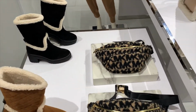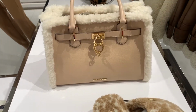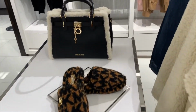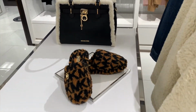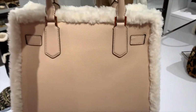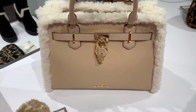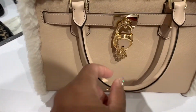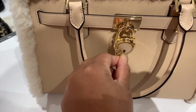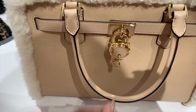Now for my favorite pieces, these faux shearling pieces. So they have this bum bag, but this is the beautiful bag right here, with the shearling type fur. They had it in camel and black, and in the slippers. It was just really, really cute. Very much on trend. The leather felt really nice on the bag. I like the little lock on the front, and the key was real. You could pull it out, turn it, and pull it out, and you have a little key there. So, a nice attention to detail for Michael Kors.